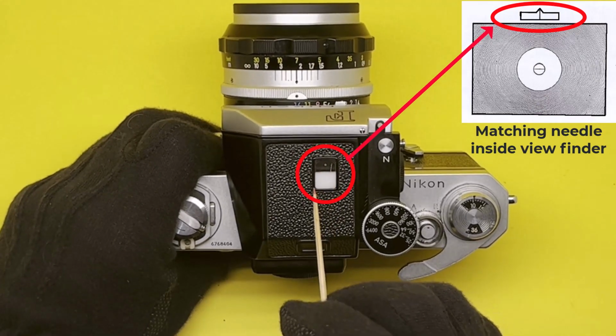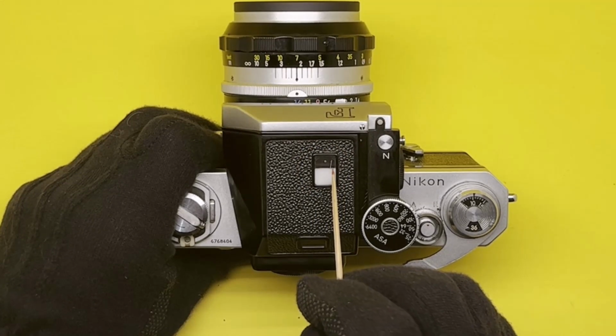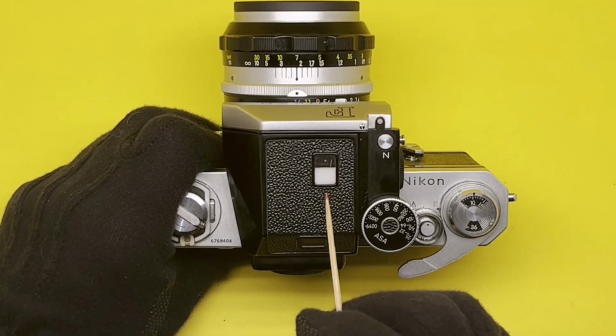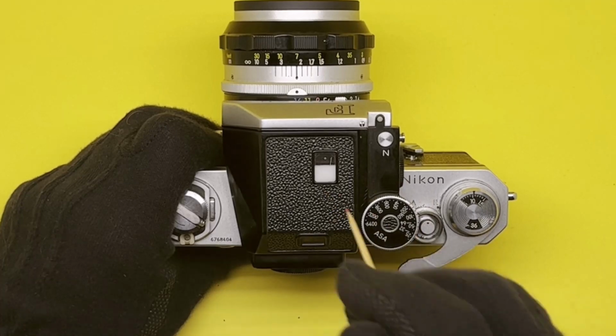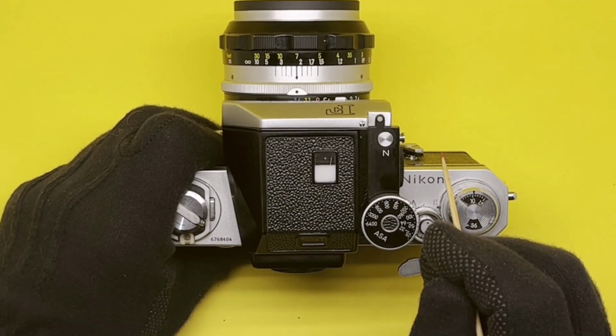Not sure if the reflection allows you to see. Hopefully it does. The needle has to be in the center. That means correct setting. This white area is a diffuser to get light into this finder. There's no LED of any kind inside to light it up.